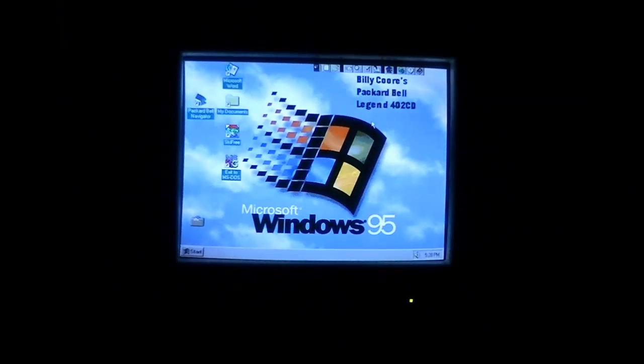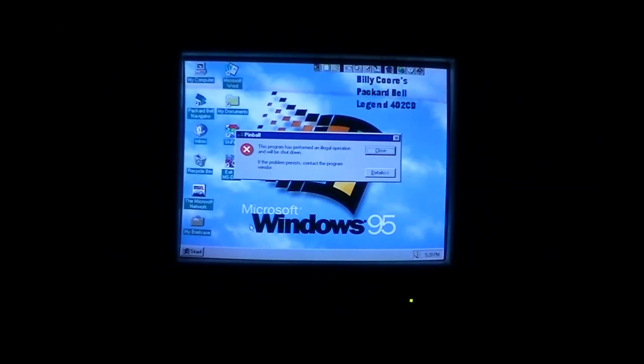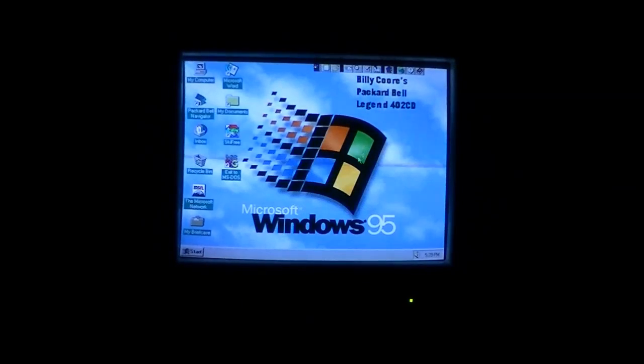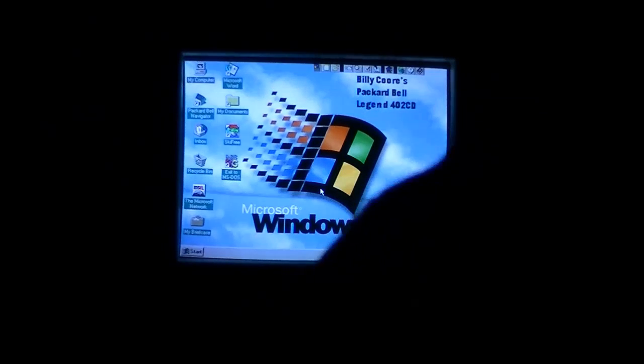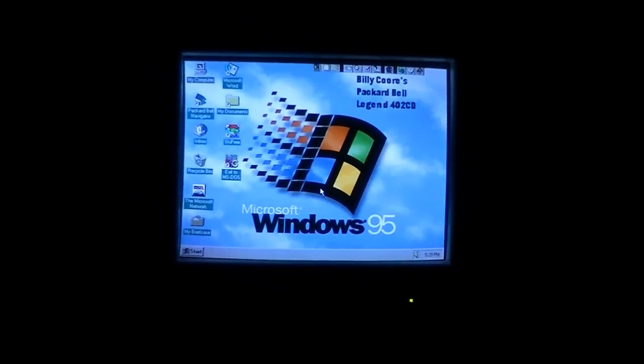Let's get out of this game. Oh, isn't that lovely? This program has performed an illegal operation and will be shut down. In the 90s, Microsoft was performing a lot of illegal operations. That's why they were always in court back then. I don't know why it did that, if I was closing the game. I will be right back. I need to change CD-ROMs.